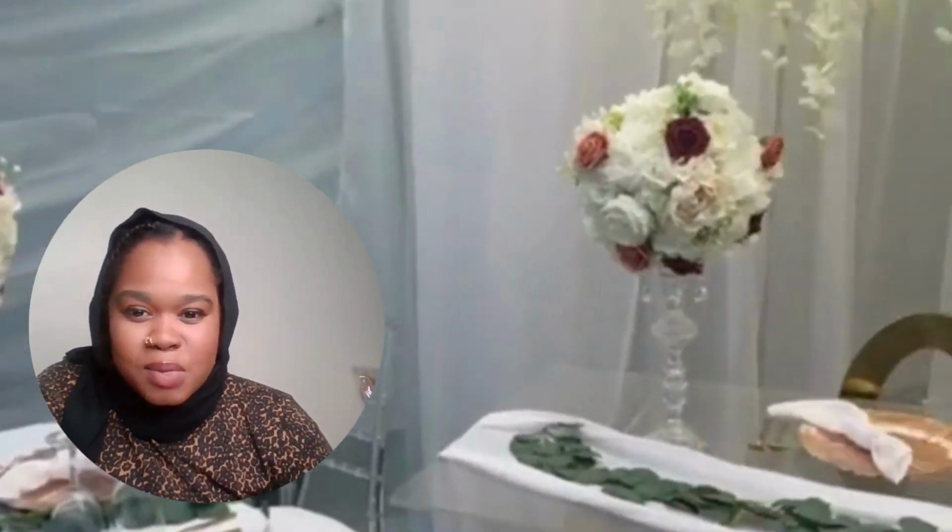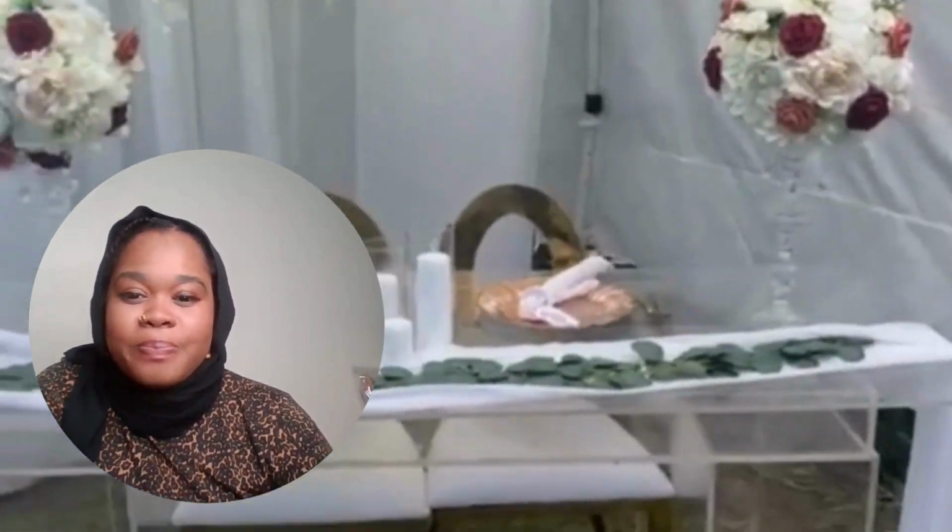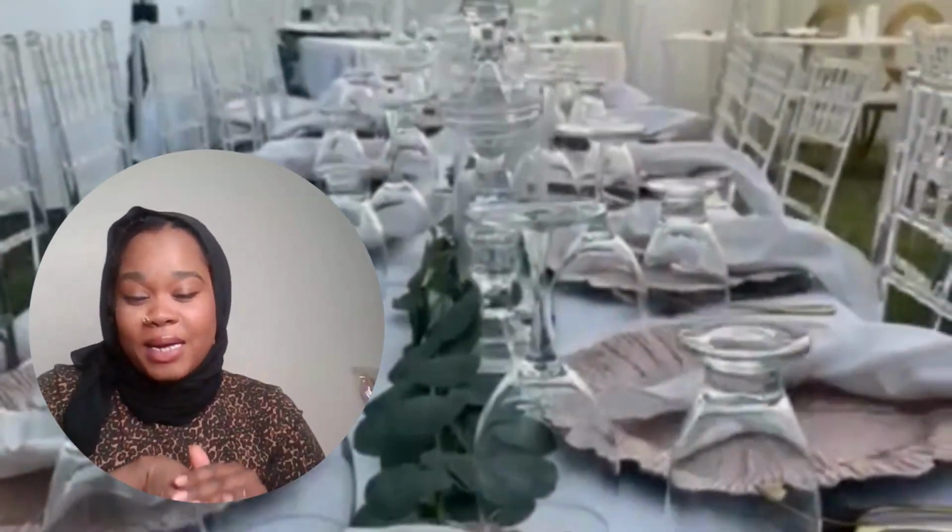There are websites like AliExpress, Temu, and Alibaba, where you can get flowers on the low that look very good. I recommend you try one of those out.